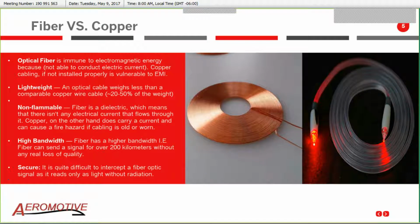It's also non-flammable. Fiber is dielectric, and that means that there's no electric current that flows through it. Copper, on the other hand, does carry a current and can cause a fire hazard if cabling is old or worn, and you'll see that typically through just typical use.